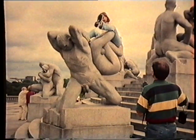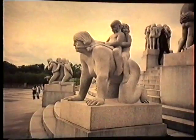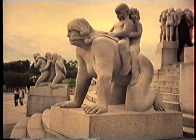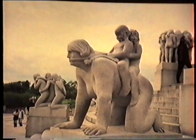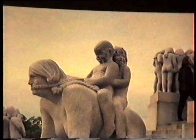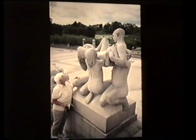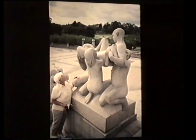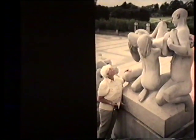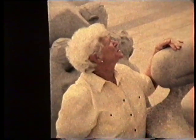Expressions on the faces of the statues. Let me try and get that little girl's face and the boy's face. Look at him. What are they doing?